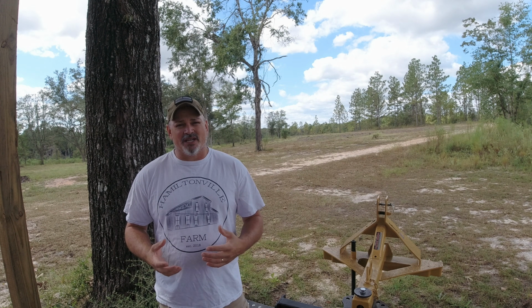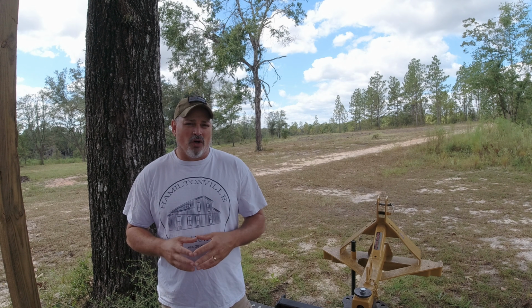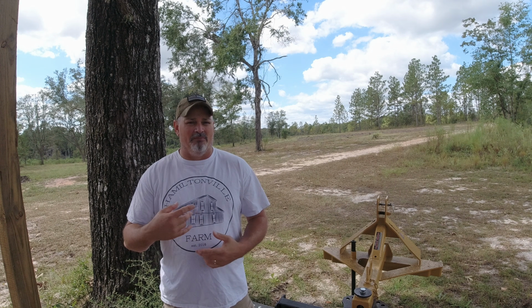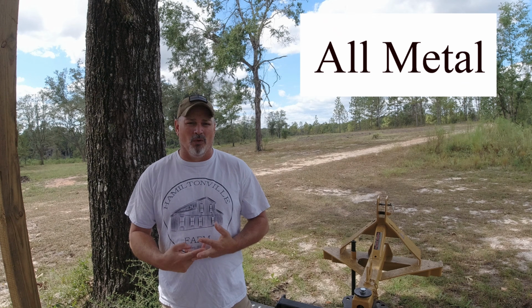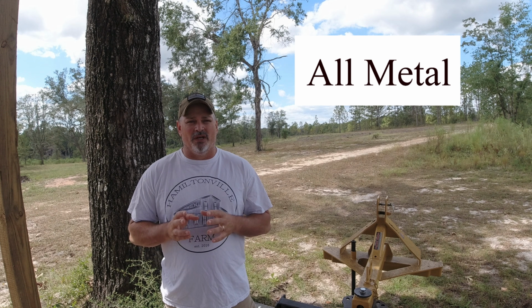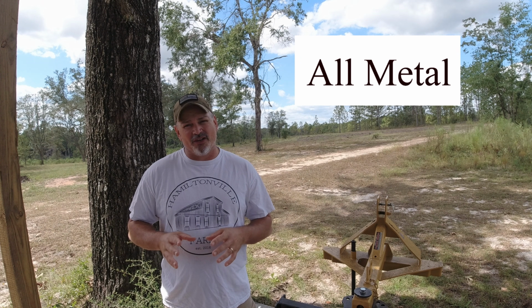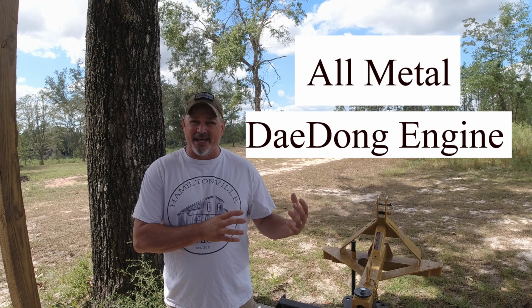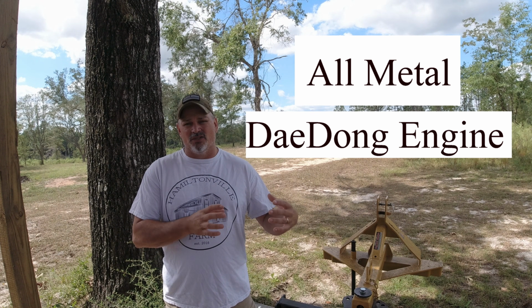The best research I can do, I think that all the compact tractors that they're going to be making this go around are going to be metal. So they'll have metal hoods, metal fenders, metal floorboards, all that. They are going to be Daedong engines. Those are made in South Korea, so the Daedong engines will be put into them.